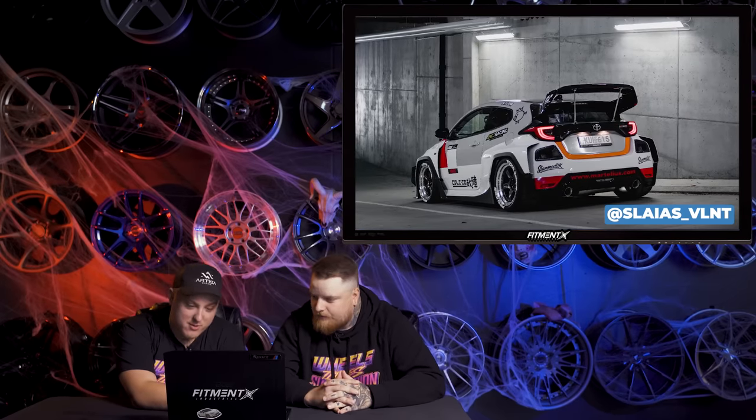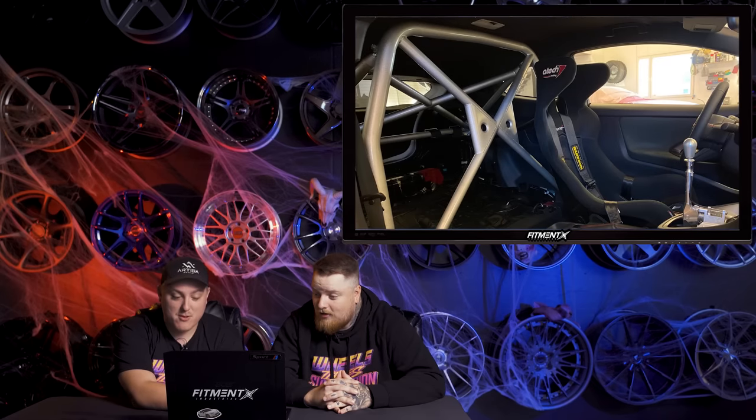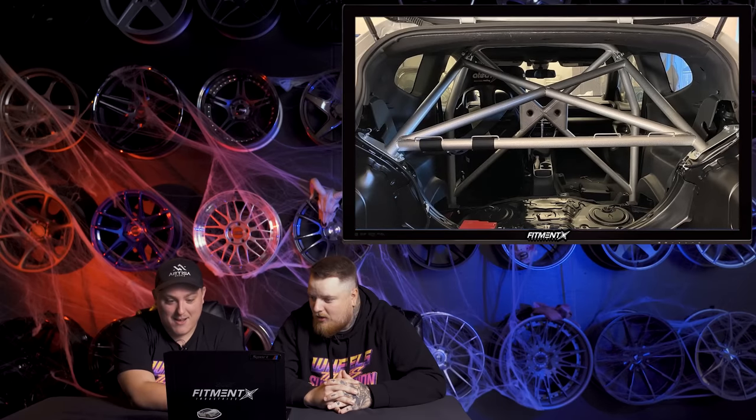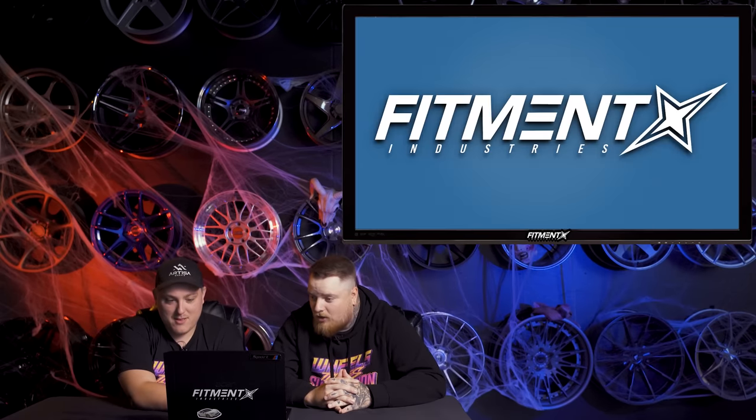All right, so let's see. Volk 21Cs, 18x10.5 plus 15 square setup on some Toyo Proxes R888s, 295/30, on some BC Racing coilovers. Over fenders on here, we got a Pandem wide body kit, GR Yaris. I never thought I'd like a Yaris so much. Holy cow, this thing. So sick, the body kit. The attention to detail on everything, too. It's like the full cage, all gutted out.